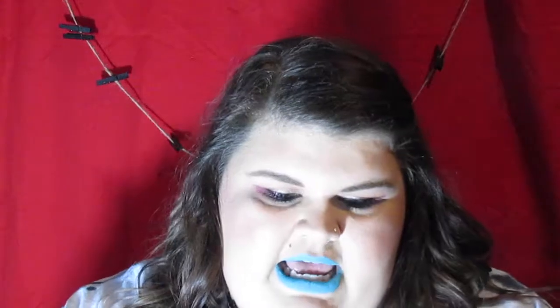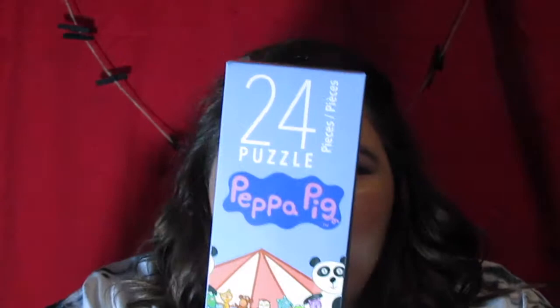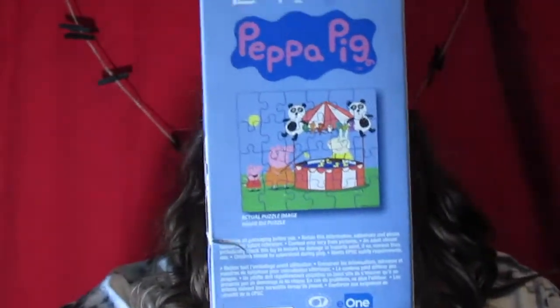The first couple of things, this is not in any kind of order. I'm just literally pulling from beside of me. So the first thing that I got is a 24-piece Peppa Pig puzzle. I love Peppa Pig, so I'm super excited about this puzzle. I'm super excited to work it. And on the back, it shows the picture that it makes. You don't even understand how excited I am about this puzzle.